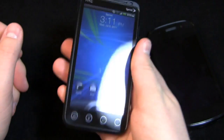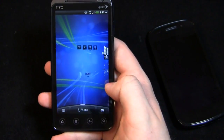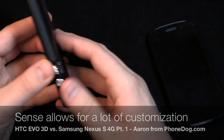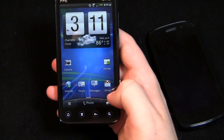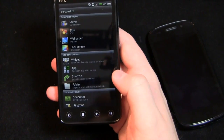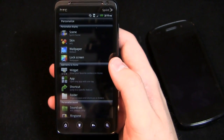I don't have it programmed at the moment, but this is the new lock screen on Sense 3.0. You can do a lot of customizations to this device, and if you want to see what you can do, go over to my EVO 3D review and check that out. I don't want to spend too much time on it, but you can see there's some changes in things like the carousel. It looks a little bit different, and you can see this new personalization menu, which was introduced in Sense 2.0. Since Sprint didn't have any 2.0 devices when this came out, this is something that's new to the Sprint side.